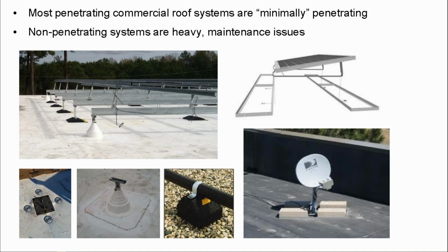So I have a preference for racking systems that elevate the solar array off the roof deck. And one thing that's interesting is they don't require this concrete. And in fact, what we're doing here is supporting the array on pipe blocks.